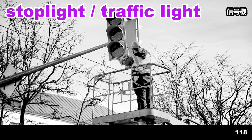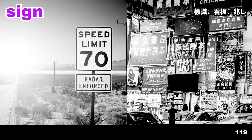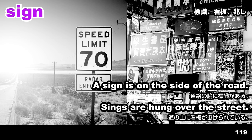Stoplight. Traffic light. A traffic light is being repaired. Sign. A sign is on the side of the road. Signs are hung over the street.